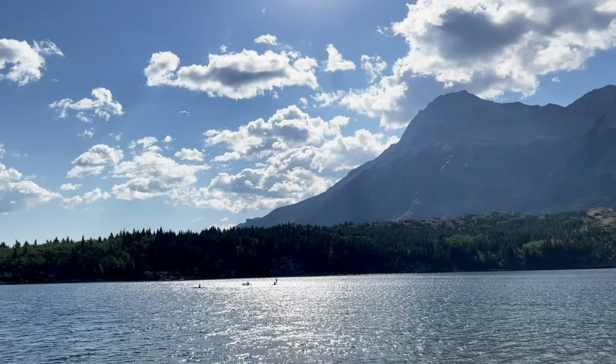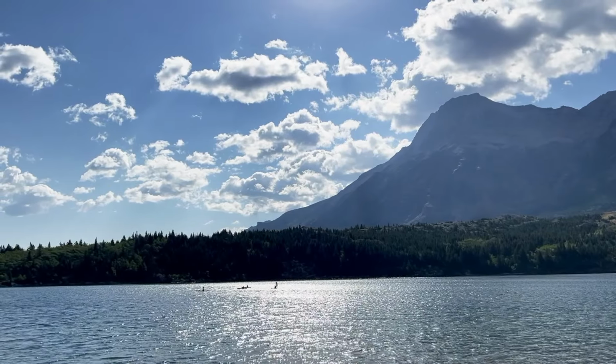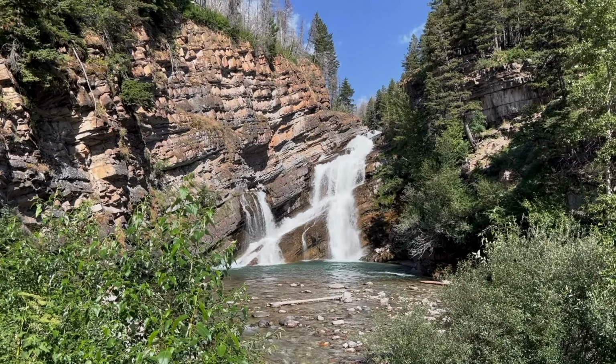Okay, for my final thing, I've got 2 things for you here. So, next thing to do is to visit Waterton Lakes National Park in Canada. This is kind of the Canadian side of Glacier National Park. Now, we've done a whole other video on Waterton Lakes, so make sure to check that out. And my final thing for you, the final thing to do, is to have a game plan when you visit Glacier National Park.